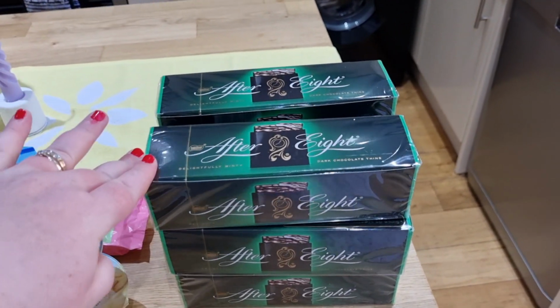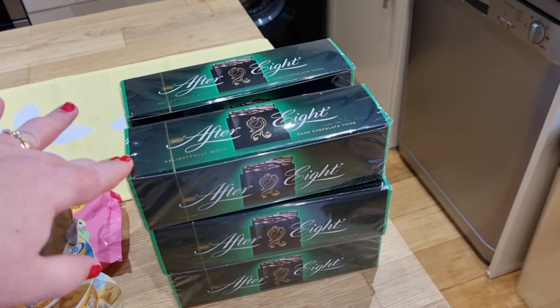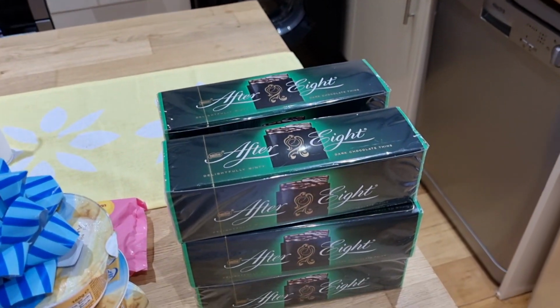So yeah, 6 of those. They had like 3 or 4 crates. They had hundreds of them. So I didn't feel too bad taking all 6, because there was a lot of After Eight products left.